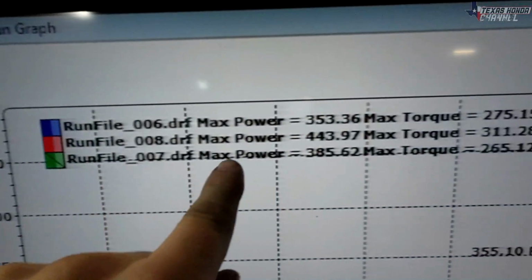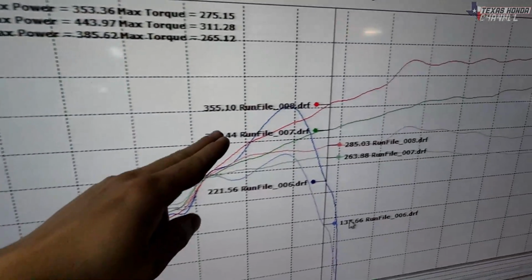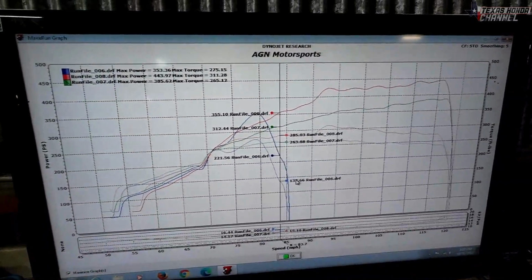Alright, so that was run file 8. It made 443 with 311 torque. As you can see, this red one here, once he smooths that out, should be even more. But yeah, that looks really good.